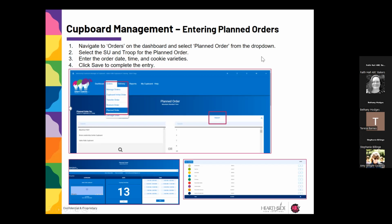Okay, so let's talk about entering planned orders. Of course, typically troops will place their orders each week to indicate that they want to come and pick up from the cupboard. But lead times from order placement to pickup are determined by council, and things might get crisscrossed. Cupboard managers also may be asked to enter a planned order for a troop, and so I want you to be able to see what that looks like.